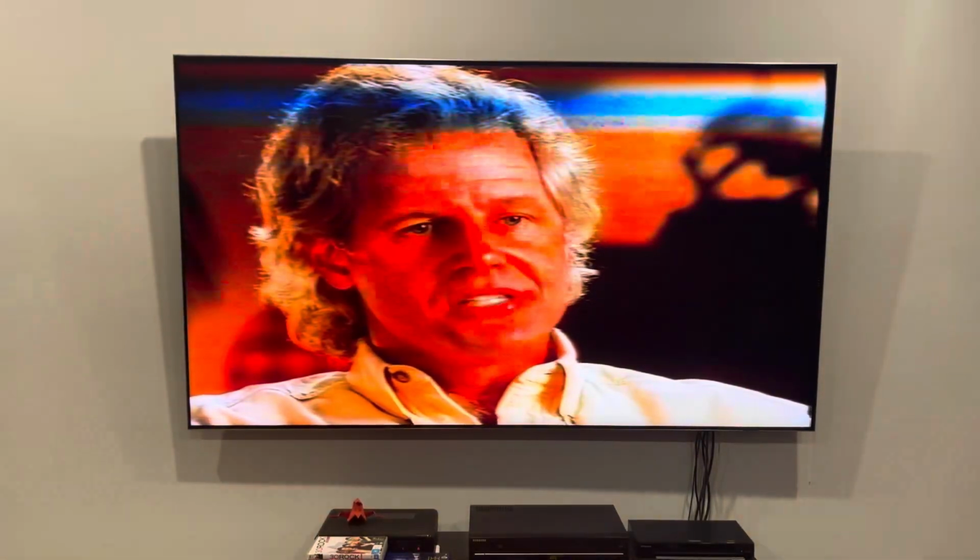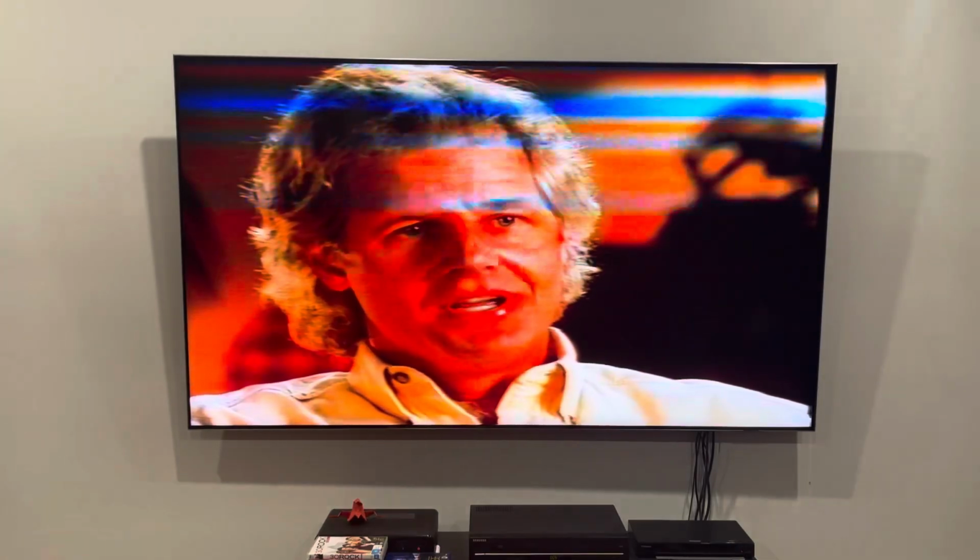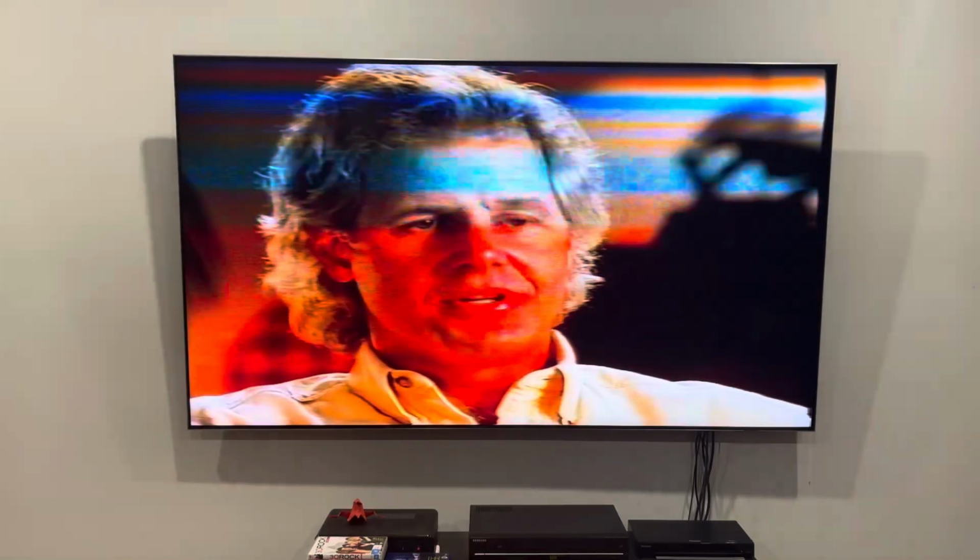Mulder, once again, is left without physical evidence of the truth of aliens, the existence of extraterrestrial life or alien abduction.